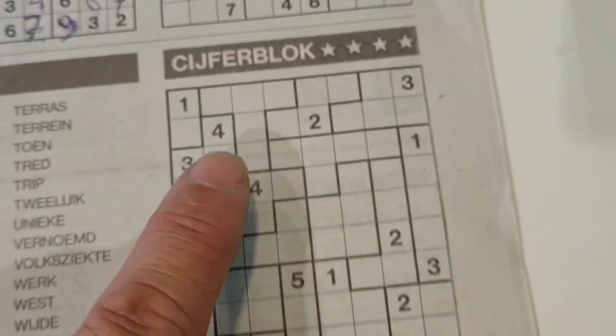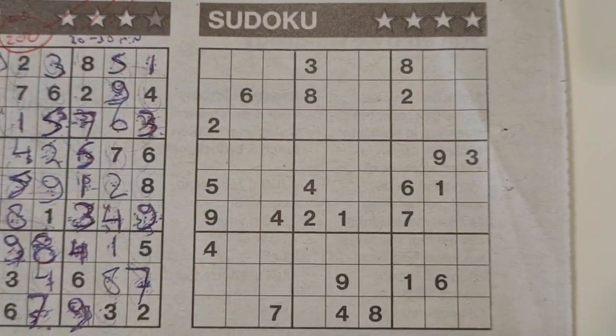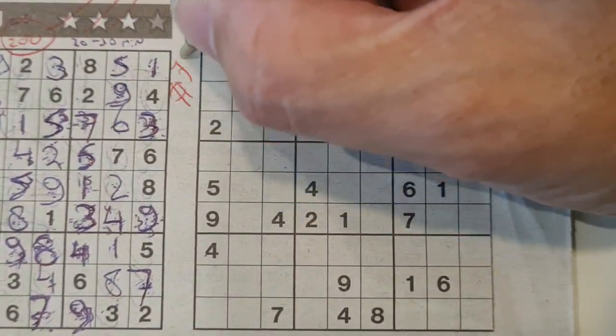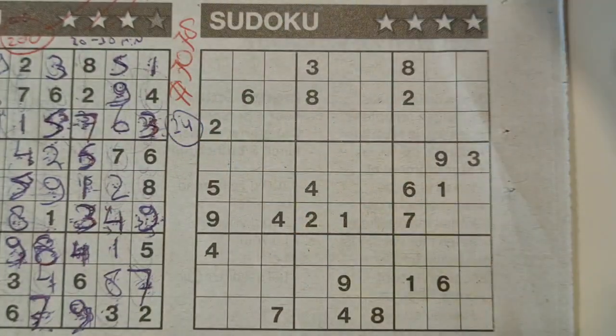So 3 puzzles are left: the binary, the tectonic, aka jigsaw Sudoku, but you are interested in the 4-star Sudoku. 4-star Sudoku number 7078. And before I start, I always count the printed digits. This one has 24 printed digits, and it's a kind of indication of the difficulty level.